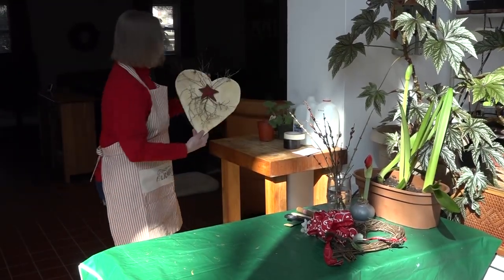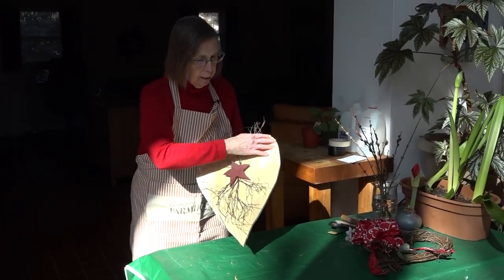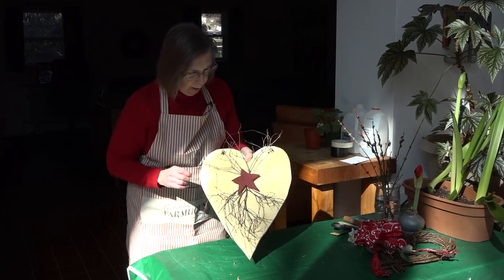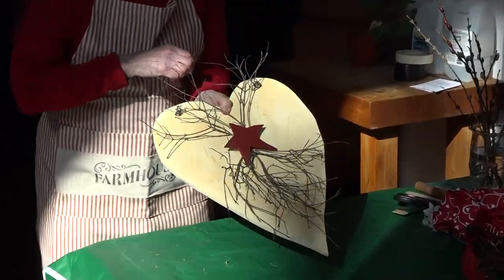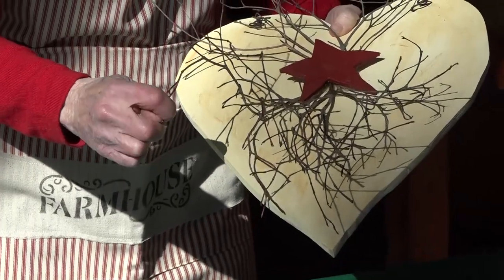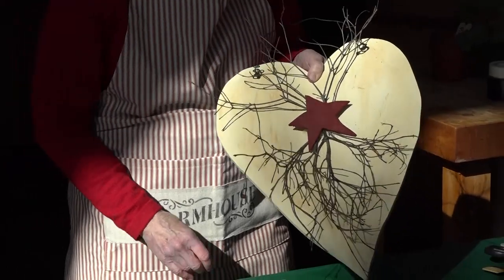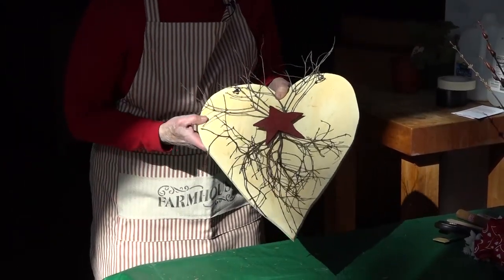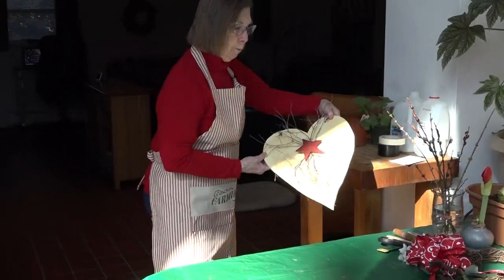I've also made this one with wood. I've cut a wooden heart and painted it, and then antiqued it a little with a little stain so that it has kind of an antique finish, and used a wire for a hanger, which I've twisted with a pair of pliers, and then glued on some sticks. And these are branches of lilac, which have a lot of little twiggy branches. Blueberry also works well if you want little twigs. And then I glued a little star on top of that. This is going to hang outside my front door for the spring season.